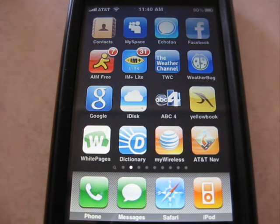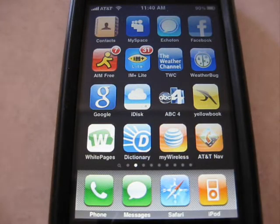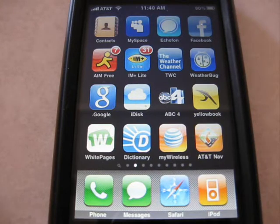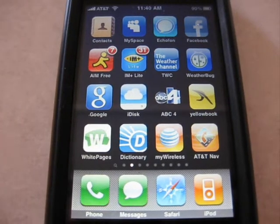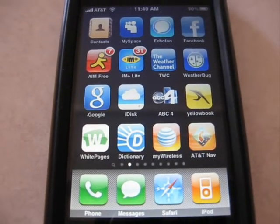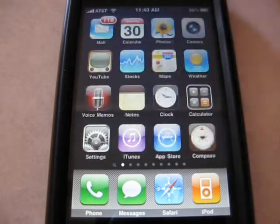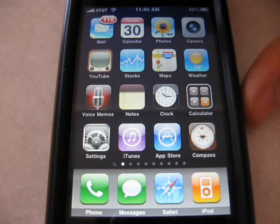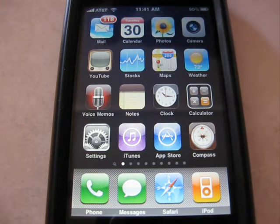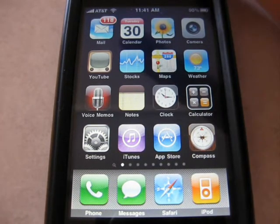My Wireless, so you can go on your AT&T bill and pay your bill, check your bill, add options, change options, whatever. iDisk, this is basically for people who have Mobile Me, which is a great thing that you can have with your phone. Basically, what it lets you do is go online. You can control your phone, all your contacts, your mail, everything on your phone. Contacts, you can go in and add a contact, get a contact, do whatever you want. Calendar, you can add events and things like that, all online, so you don't have to do it on your phone, or if you don't have your phone.